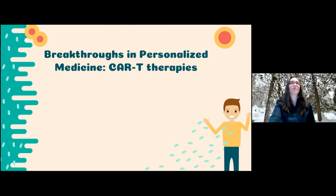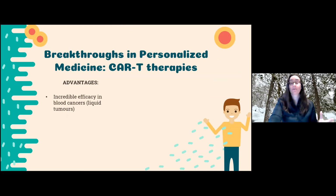We've seen lots of amazing breakthroughs lately in immunotherapy and gene therapy, like CAR T therapies. There are advantages and disadvantages to both from the patient perspective. In terms of advantages, it's a breakthrough. There's incredible efficacy, mostly in blood cancer so far. The CAR T therapies are all for blood cancers right now, so liquid tumors. They do significantly extend survival.